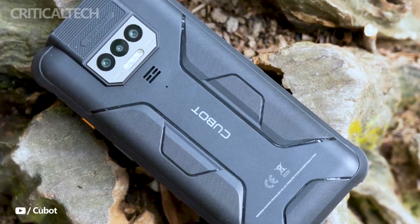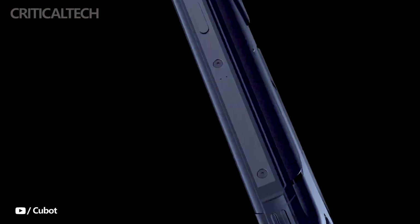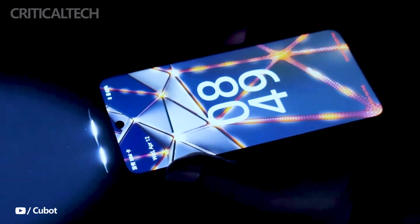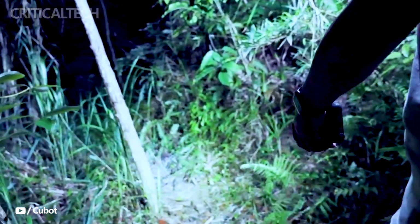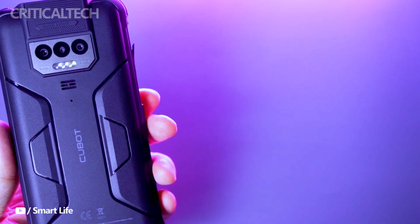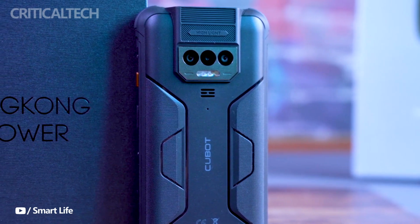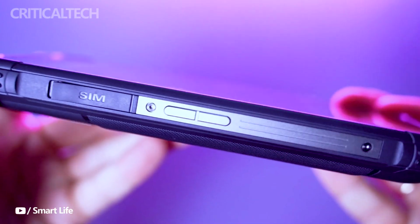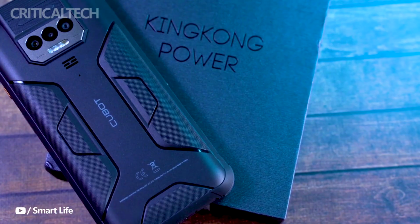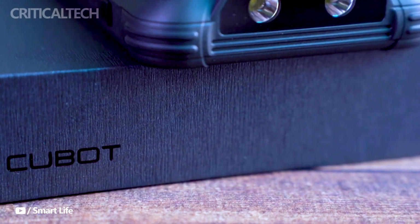The Cubot KingKong 8 is the latest addition to the rugged smartphone family, and it's setting a new standard for durability and performance. With its exceptional flashlight capability, long-lasting battery life, powerful hardware, and comprehensive connectivity options, it's the perfect companion for outdoor enthusiasts and professionals working in demanding environments. Whether you're exploring the great outdoors or simply need a reliable device for tough conditions, the KingKong 8 has you covered. Embrace the rugged revolution with Cubot's KingKong 8.